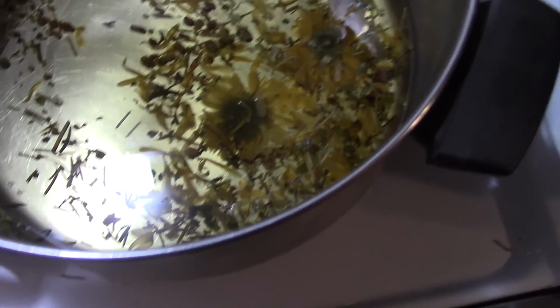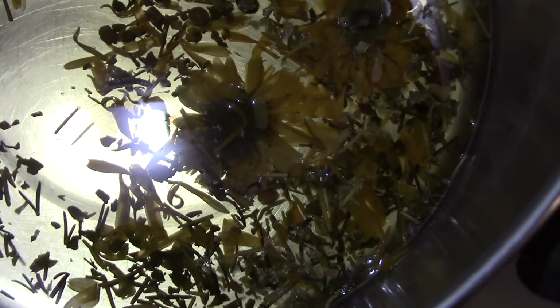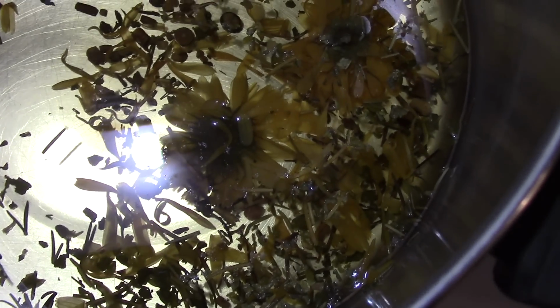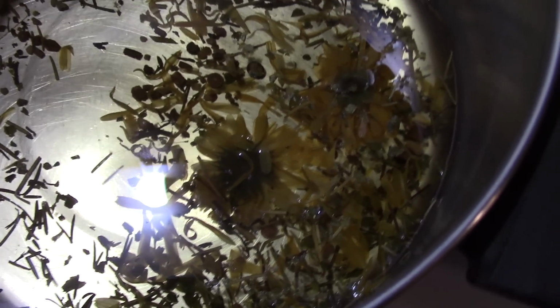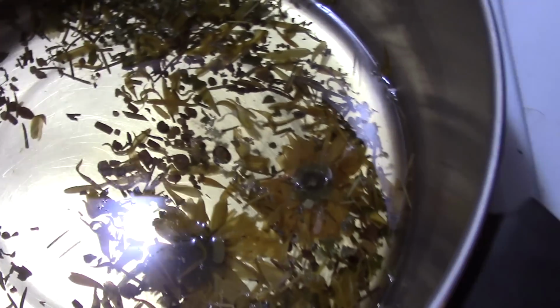So pretty amazing. You see the dandelion flowers here. It's just got licorice root and a few other herbs in here, but this stuff is pretty good in terms of knocking out my coughs. But it is a bitter tea. It is a medicinal tea. But holy smoke, it does the good things for me.